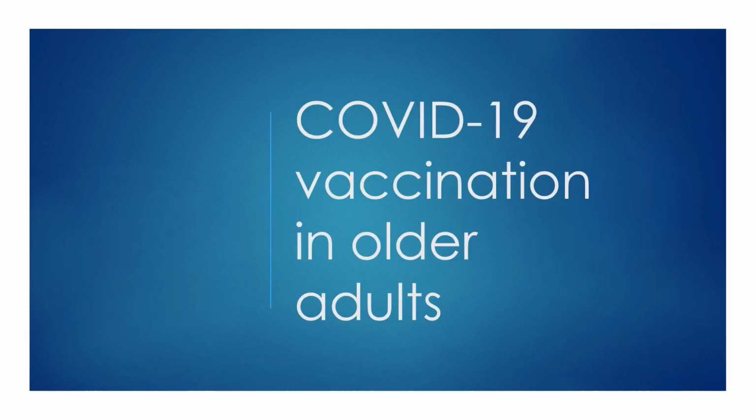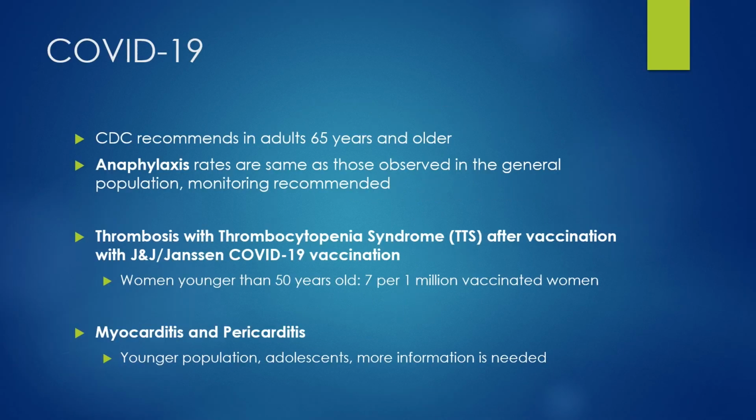Now I'm going to cover a few words on COVID-19 vaccination in older adults. By the time I was requested to do this talk, I didn't think this would be a topic to cover, but we have advanced so much and we have so many vaccines available. Again, the same disclaimer: this is information as of June of 2021, and things can change. But currently, this is what we have. COVID-19 vaccination is strongly recommended for adults 65 years and older.